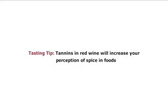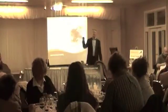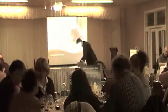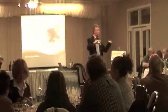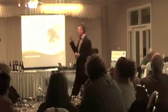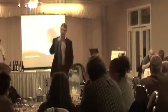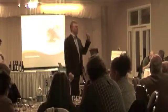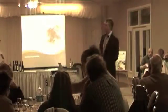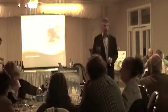Because typically what should happen is tannin in red wine will increase your perception of spice. Now, let's do sauerkraut and sausage and mustard. All three together here. It should smooth it right out. Because we have a lot of things going on here. The acid in the sauerkraut should soften the acid of the wine. The tannin in the wine should be softened by the fat of the sausage, but you still should get a little bit of spice from the mustard.